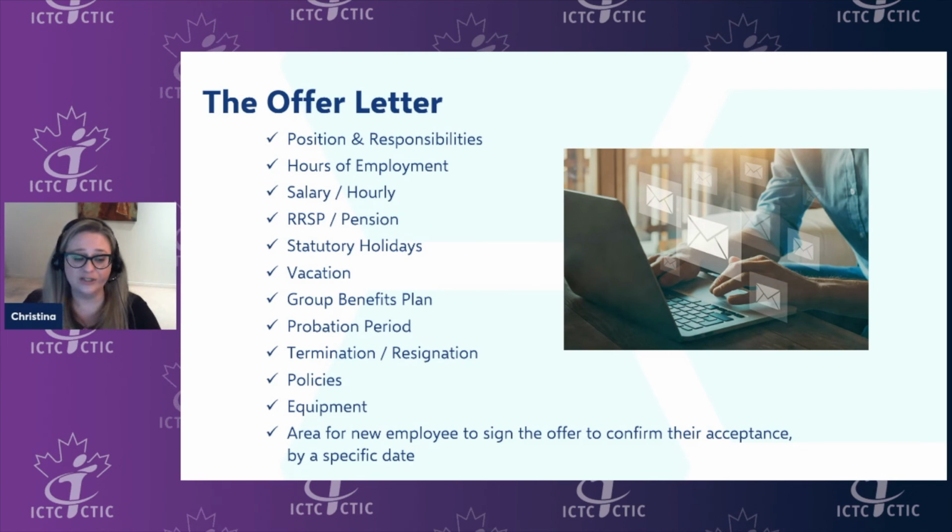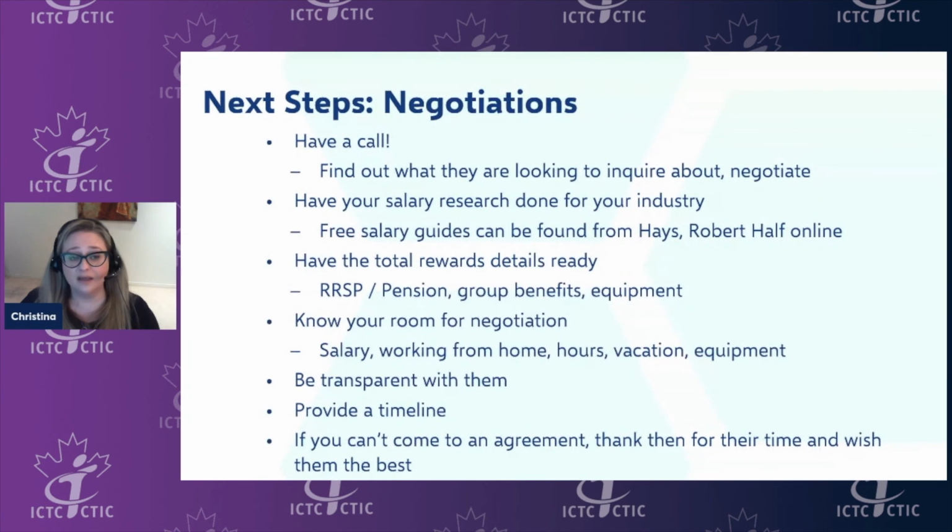The toolkit actually does have a handy script, also has an email example and a letter example to let candidates know they were not successful as well. Because these potential candidates, depending on how you ranked them, could be in your talent pools, which we'll go over again in a bit.